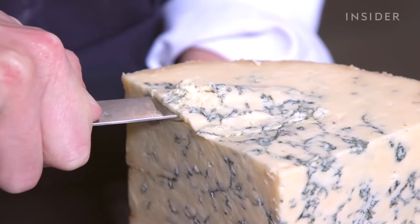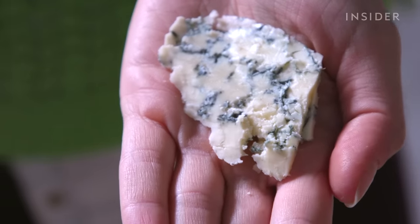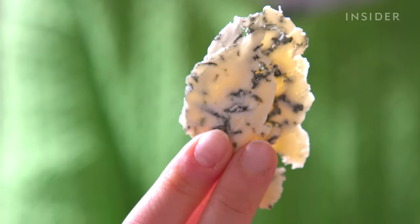We've got a slice of freshly cut Stilton, so I'm so excited to give this a try. First thing that I want to point out about this is that it's not that smelly. You know how blue cheeses have this reputation for being so smelly. It's actually all right. Oh, it's so good. It just disappeared. It just melted like that.